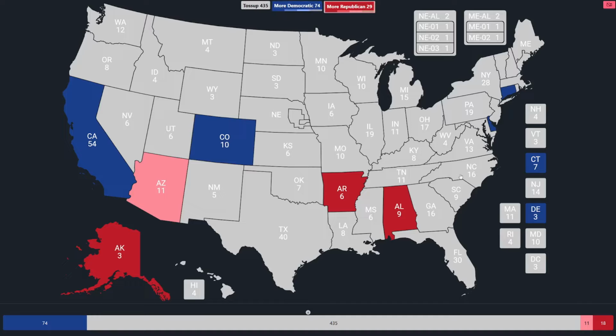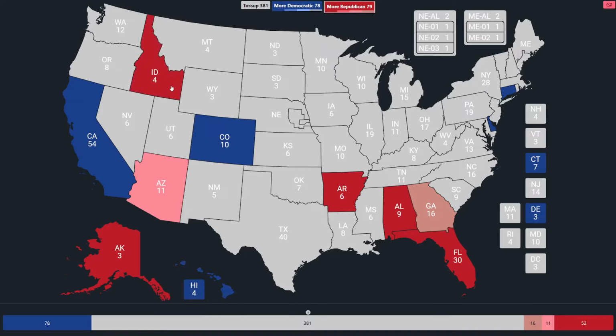Florida was back toward the GOP. It was redder by 11.6. Georgia, the key swing state, it voted more Republican relative to the nation by just 0.7%. Hawaii toward the Dems by 21.6. Idaho is back toward the Republicans by a huge 35. Illinois was not as blue in '24, but it still voted 12.4% bluer.